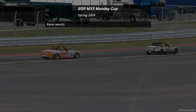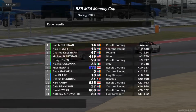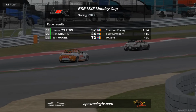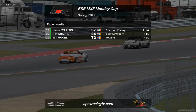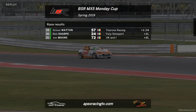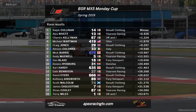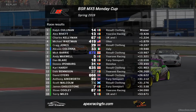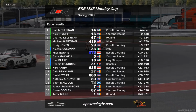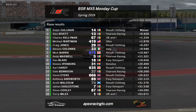Terry Miles finishes in 18th place. Finishing in 19th is Simon Watton. Finishing one lap down in 20th was Ben Sharp. John Moore finished in 21st, 2 laps down, and those are the results for your final race of the evening here at COTA. Yes, that was a fantastic night of racing. We are just waiting for a couple of drivers for the traditional post-race interview.